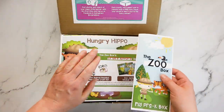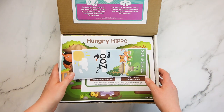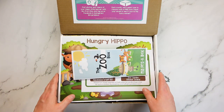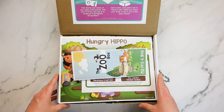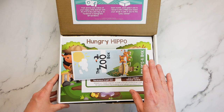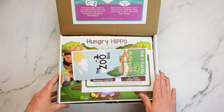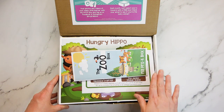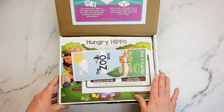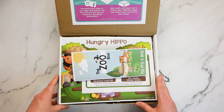I think this box is absolutely perfect. I'm always looking for things for my kindergartner to do when her older sisters are doing their work and she has finished her school already. This box is going to be a great addition to our homeschool classroom. And I highly suggest this box for any kids that are doing pre-kindergarten skills. And we're going to do a few examples of some of the games and activities in the box.